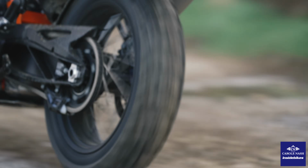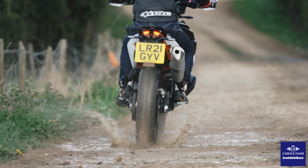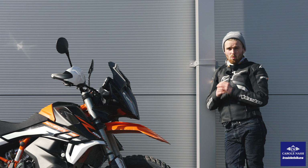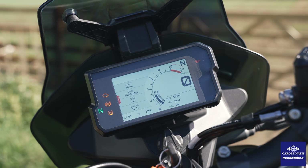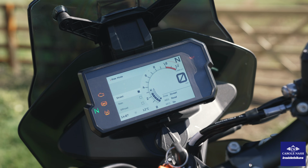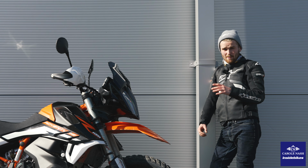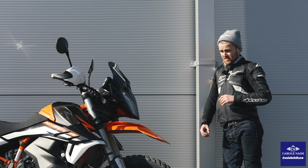But it's not just the hardware that they've messed around with, they've also been hard at work on the software. Now, the 890 Adventure R comes with a whole host of gadgets. You've got your rider modes, you've got switchable traction control, ABS, you know, the job lot. Now this model we're testing today has the tech pack on it, which is just a sliver over 760 quid.